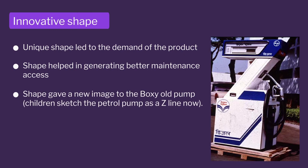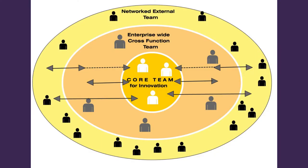And within 3 years, when we went to school for a survey and asked children to draw petrol pumps, the children were drawing the Z-line. So that becomes a very important aspect of semantic change. People registered that as the major shape because it's a unique shape. So when you do collaborative teaming, you are surely bound to be successful and come up with innovative products in the market.